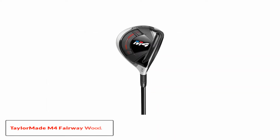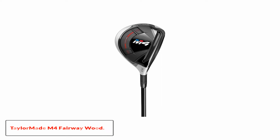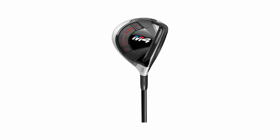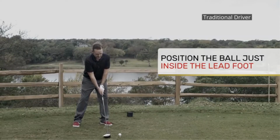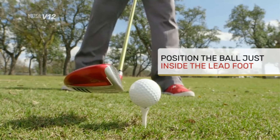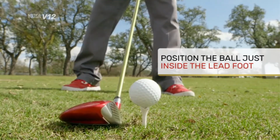Number 3. TaylorMade M4 Fairway Wood. Golf is a very precise game, and when you have made up your mind to enter into the golfing field, you need to be aware of the fact that the right equipment is essential. The players need to ensure that they are playing with the best golf clubs out there. The golf clubs include irons and woods, but the pro players are always looking for the fairway wood.